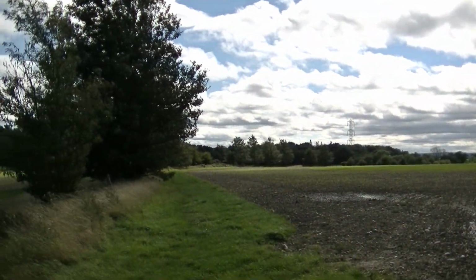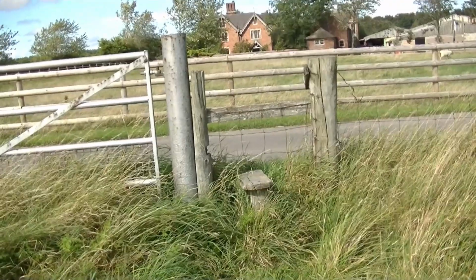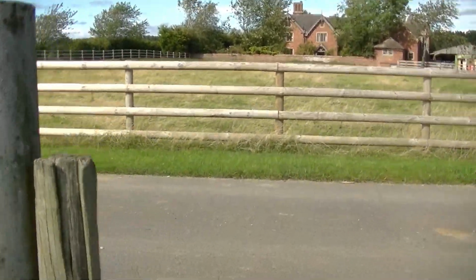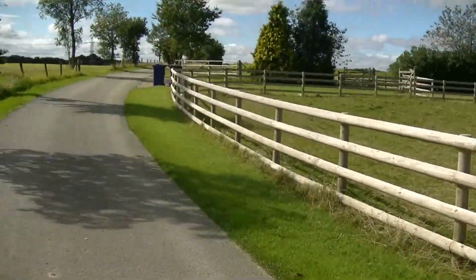Okay, so we've come up all around this field and just approaching the stile here, which I'm going to try and climb over whilst talking. I'm not good at multitasking, so this could be a disaster. There you go. And this is Park Lodge.